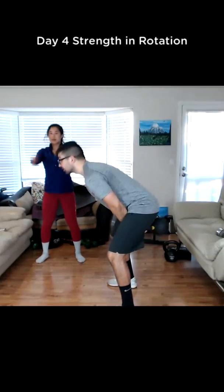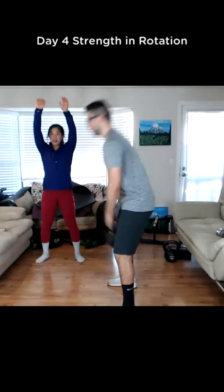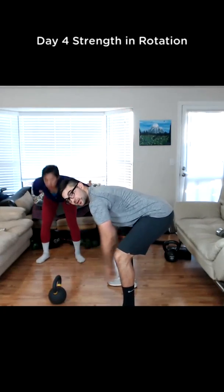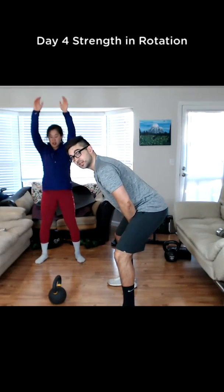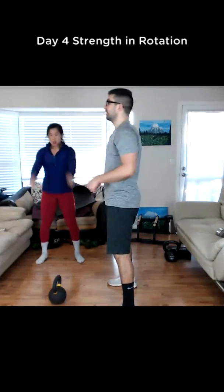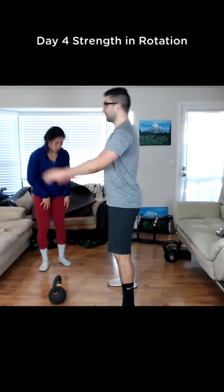Bell should come right underneath your butt. I see a lot of people doing these where they're kind of dive bombing and really reaching the bell far underneath their legs. It just needs to go right under your butt to straight up. It's not that big a range of motion. All in the hip. 5, 4, 3, 2, 1. Rest.